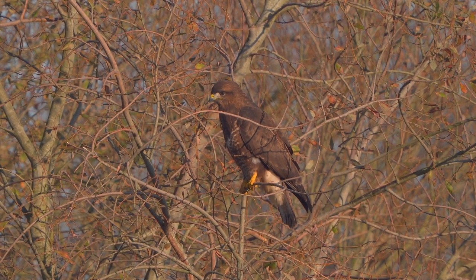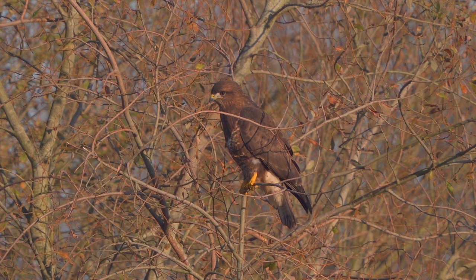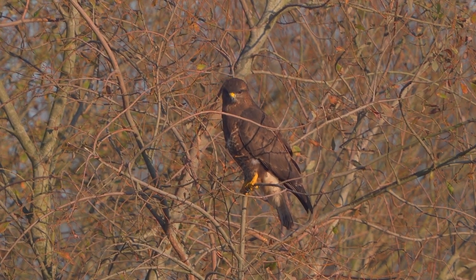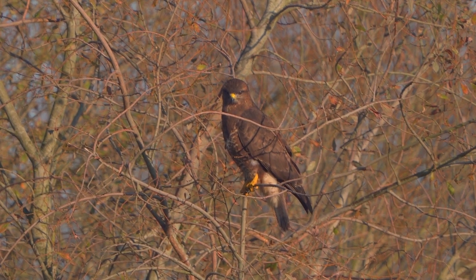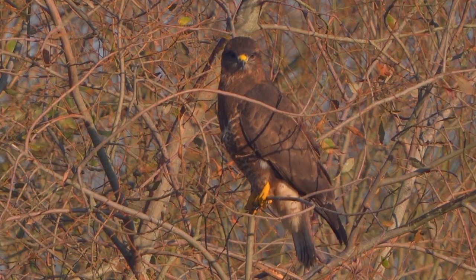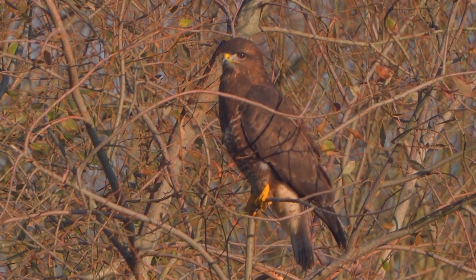The bright yellow feet, just a little bit of yellow and black on the beak, but his eyes glinting. Oh man, this is the closest I've been to a buzzard, and they are big and very impressive.